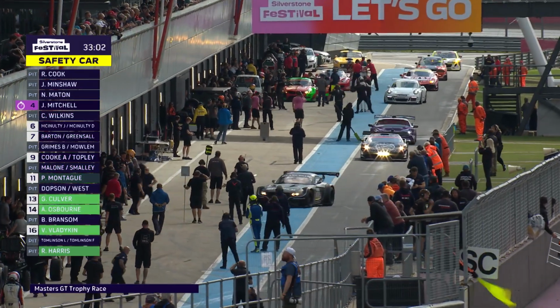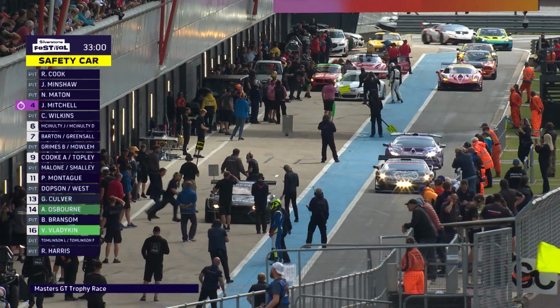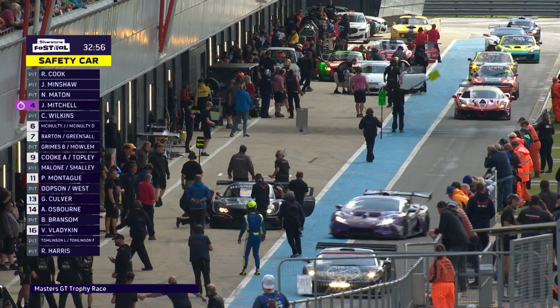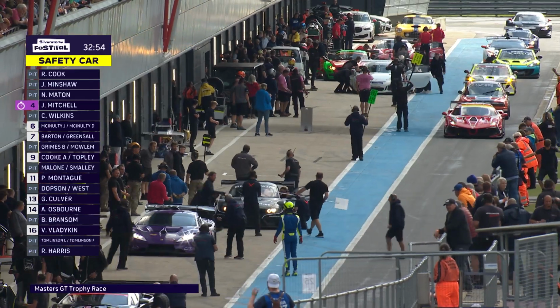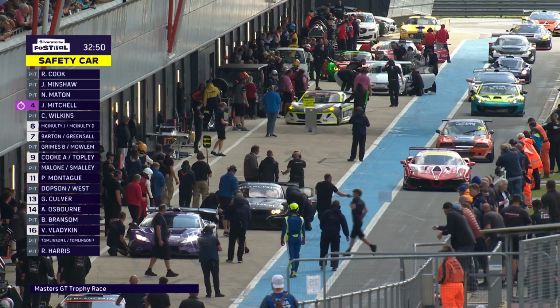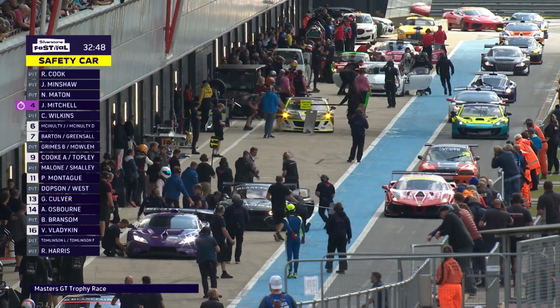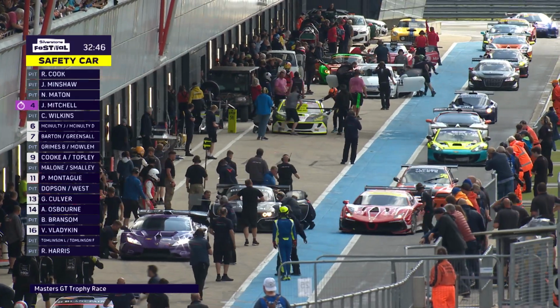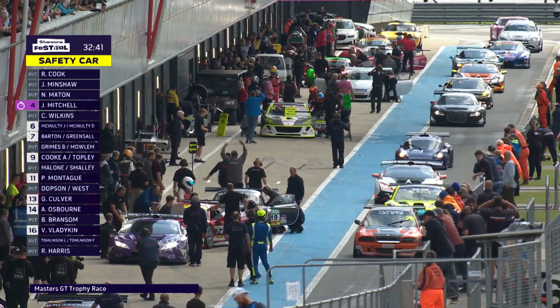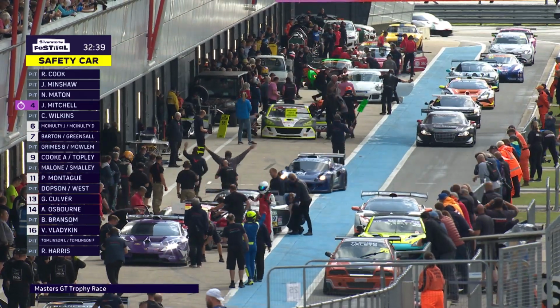Now then, let's watch the black car, because, oh no, he can't change tyres now anyway, unless they're going to make this a tyre stop and then have a driver change afterwards. Not that there is a driver to be changed. I think if you were going to do a non-mandatory stop, you'd probably do it outside of the window, because the pit lane would have been empty.